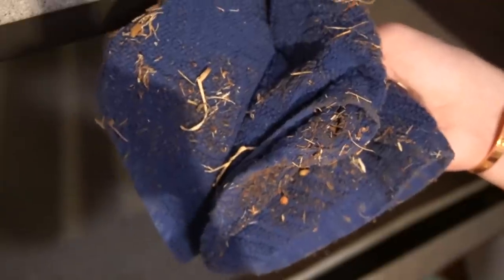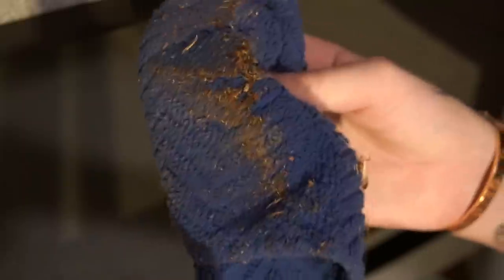Cute. Extra cute. Radiating cuteness. Oh my God, is it out of focus? There we go. I was gonna say, I did not buy this new camera for it to be out of focus. That focus is on point.